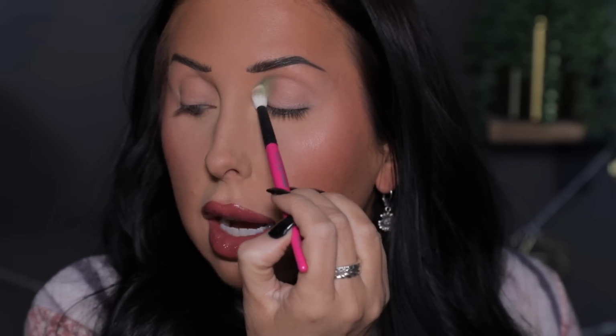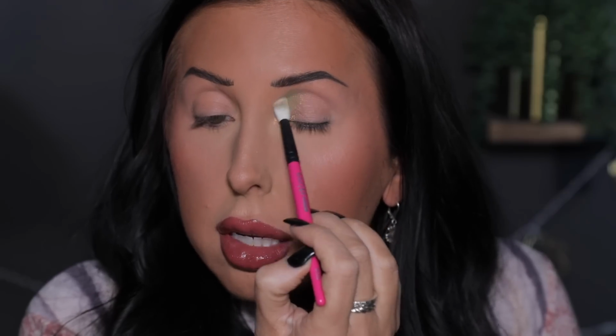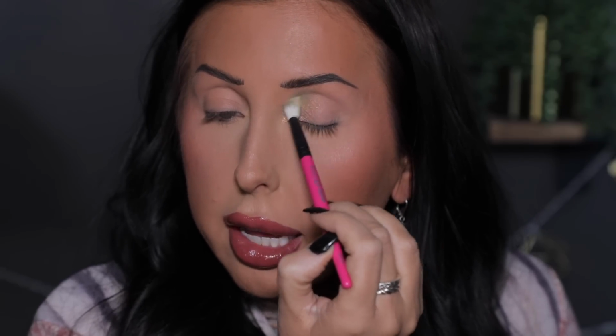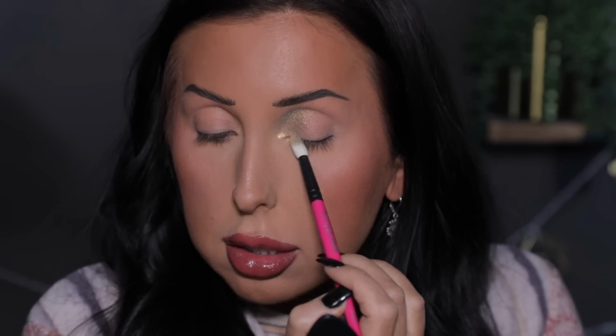So here is my socket right there. I'm gonna bring it into the socket, onto the lid, up and around like this. Very simple, not being super precise, just really kind of like a backwards C shape right here on my eye. If you have hooded eyes or something like that, maybe you don't have the same eye shape as me, you can take this up above and up. I'm taking it all the way almost to the front of my brow, honestly.